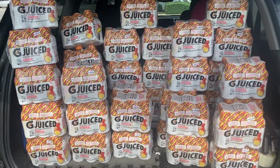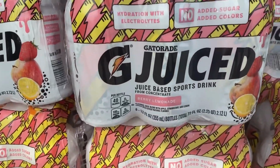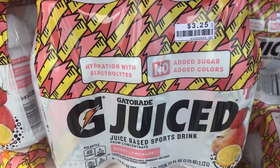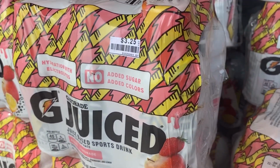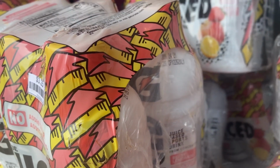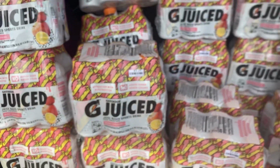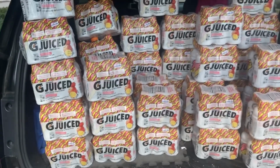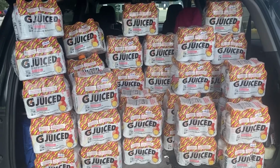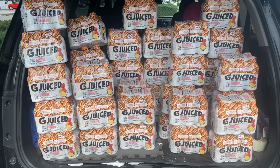Juice-based sports drink. It's berry lemonade, all in berry lemonade. And it's Gatorade from concentrate, hydration with electrolytes, no sugar or added colors. All packs were $3.25 and the expiration is June 24th, 2021. Honestly, it's not even a month overdue and it should be just fine since it is electrolyte drinks. Anyway, headed to the food pantry and that is a nice score and nice donation for them.